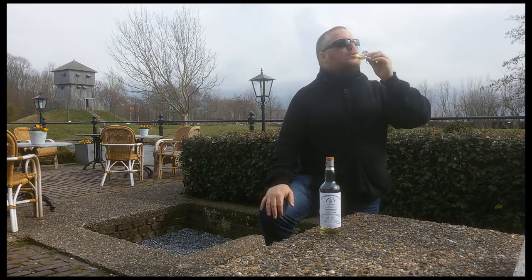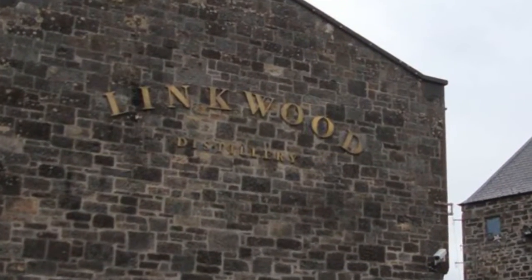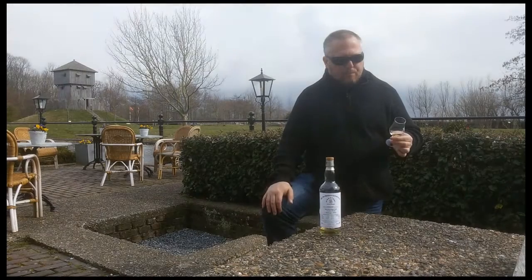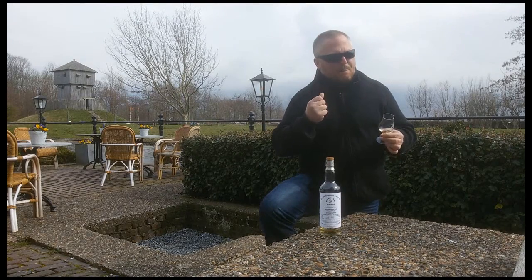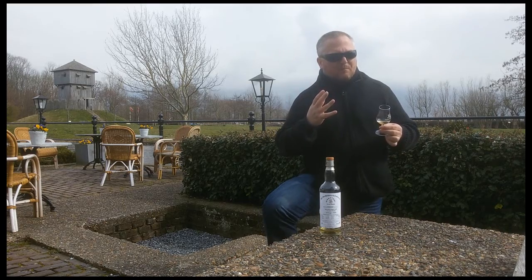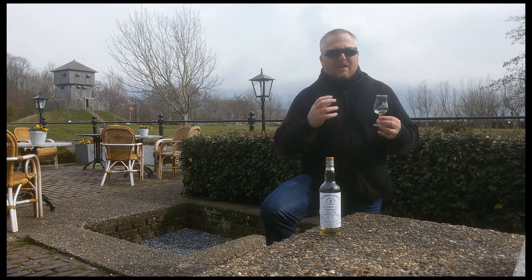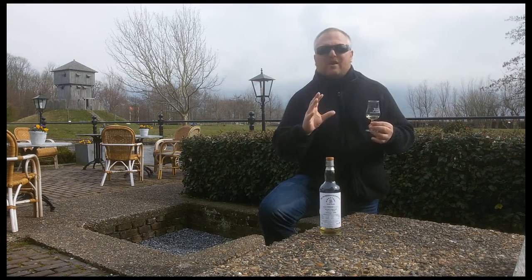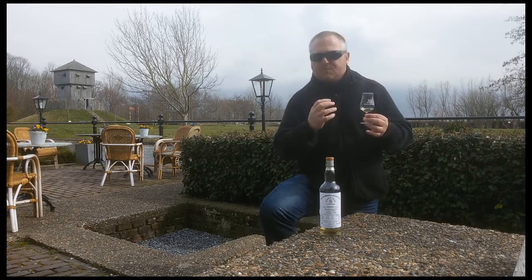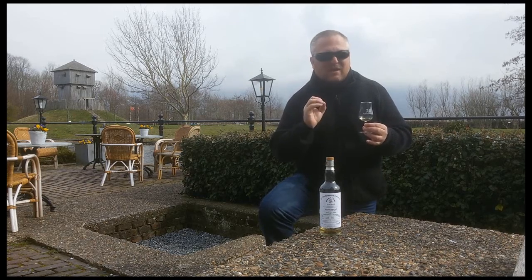On the palate then. It's very oily. It's creamy on the palate and a bit peppery. It's better than the nose had promised. It's even a bit feisty. Again, the white fruit is there. But now I also get some pineapple. And it becomes wonderfully fruity. On the palate, this is quite a fruity, typical Speysider dram.